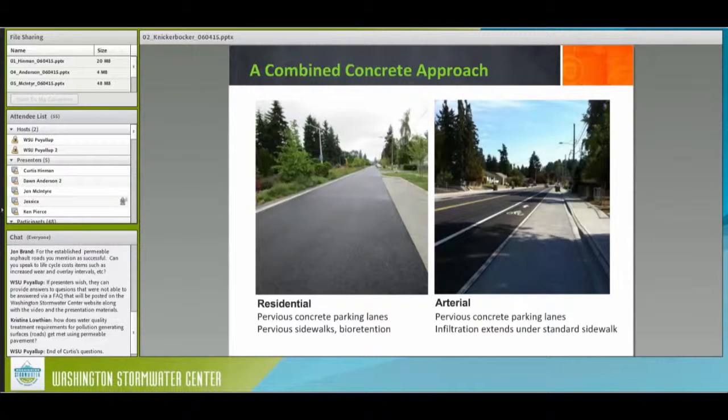We don't have any entirely concrete roads in Tacoma at this point, but we have used porous concrete in a combination approach. So on the left there is a residential project where we have standard HMA drive lanes and then pervious concrete in the parking lanes and then the sidewalks. On the right is an arterial with a similar design. Something unique about this application is we extended the reservoir layer underneath the sidewalk. So there's rock underneath the pervious concrete parking lane and then under the standard sidewalk and then 2 feet onto the residential property, and that's covered with grass. So we did that to capture the run-on from the residential properties.